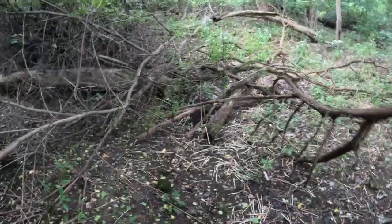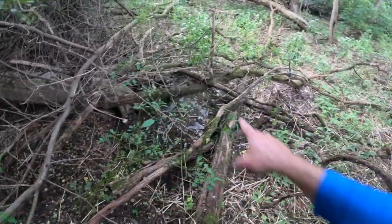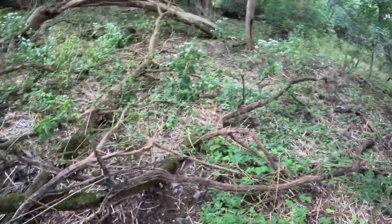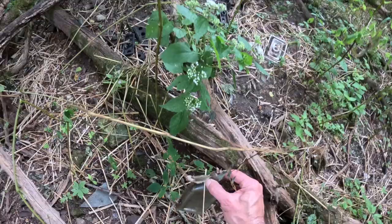Oh, ooh, what's that? That looks like some ceramic down there. Big pieces of ceramic. Broken. We'll have to check this out. Well, we got some whole bottles here, and it's starting to rain. I knew it was coming. Oh, this looks broken.